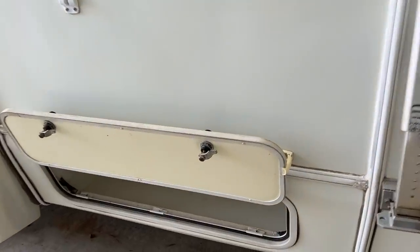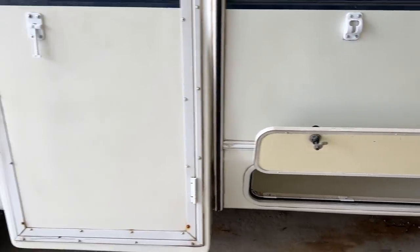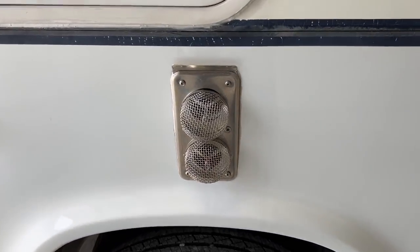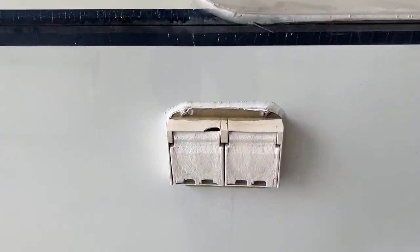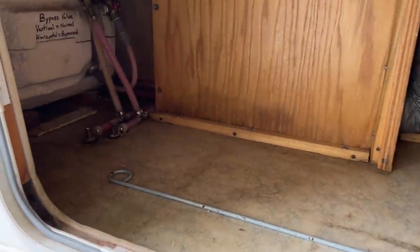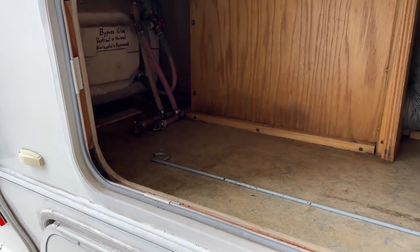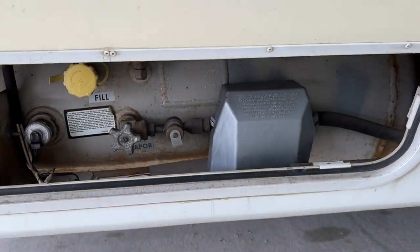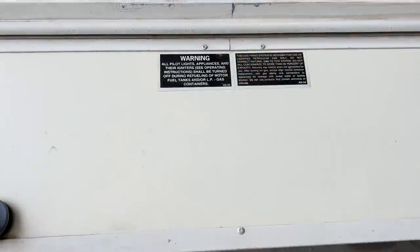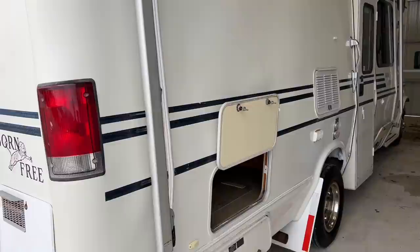We have a storage compartment down here. Vent for the propane furnace, vent and access to the refrigerator, a couple of exterior outlets. Storage compartment here, which also houses the water heater. It's nice and easy to get to the backside of that water heater to your bypass, so you can quickly and easily winterize this unit. Down below that, we have our propane tank. Get a nice shot down this passenger side here.